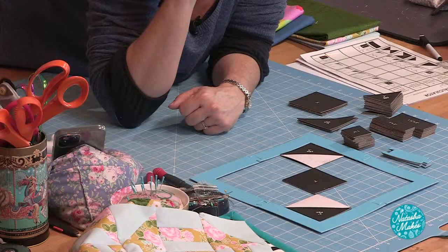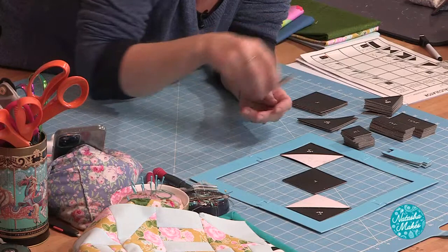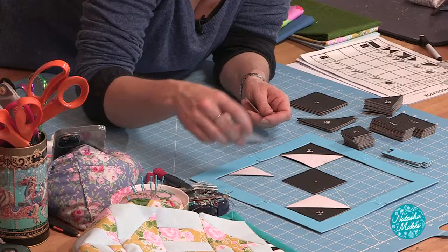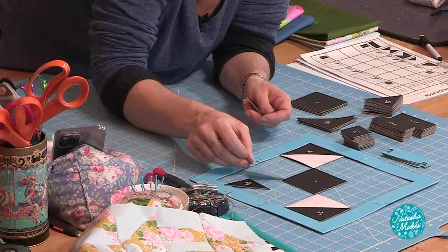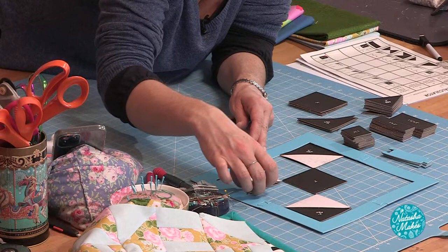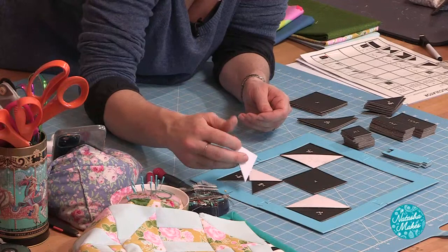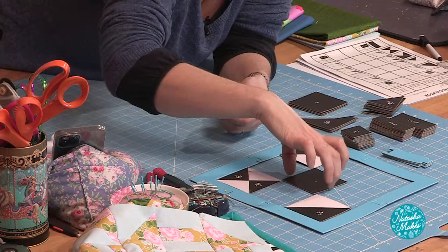Maybe we want to then create some quarter squares. Oh, silly me. Maybe we want to do these then. So you just flip them over like this. There we go. Like so, and then maybe we'll repeat that up there.